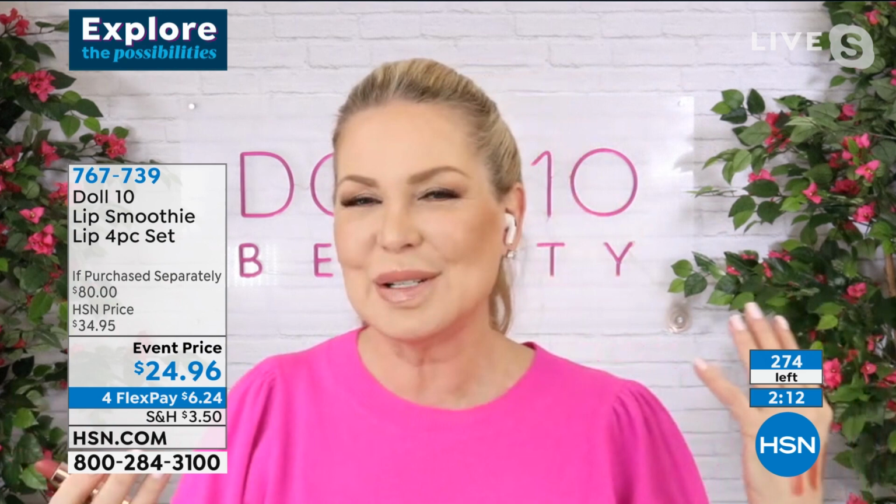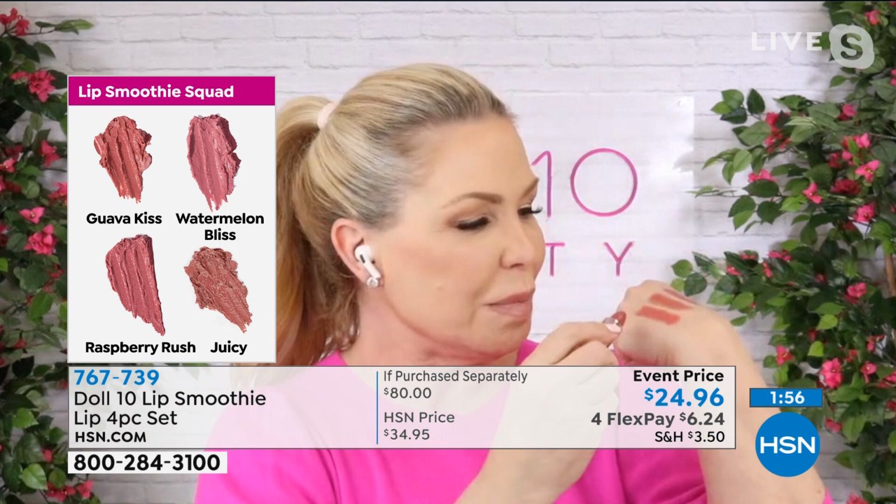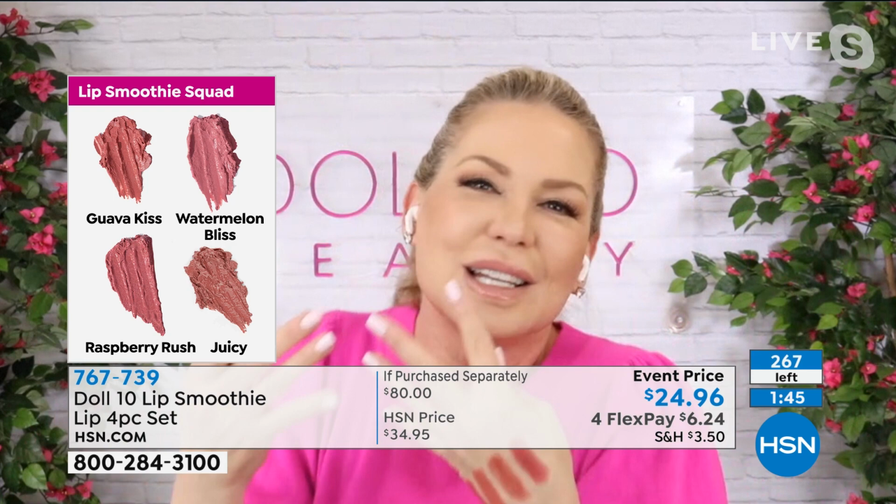So lip smoothie, think about those smoothies that you drink that become the craze. That was our inspiration for lip smoothie. We took all of those great ingredients like mango butter and aloe vera and avocado butter, and we put those into this lipstick, ready? And we gave you the perfect colors, the pretty corals, those berries, that are gonna help soften the lips, make the lips look bigger, and they're always gonna be a great color, right?